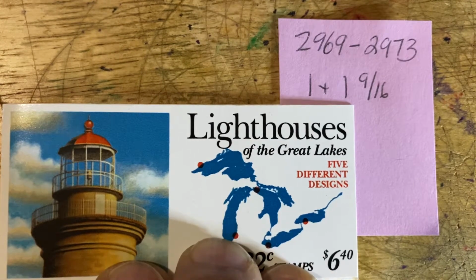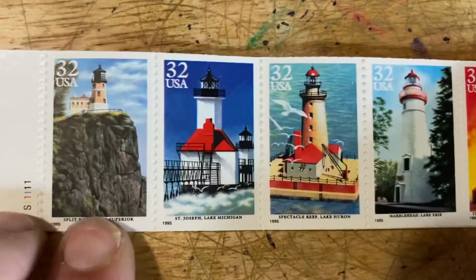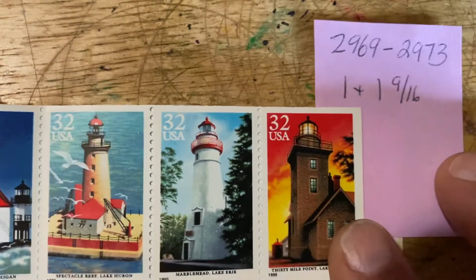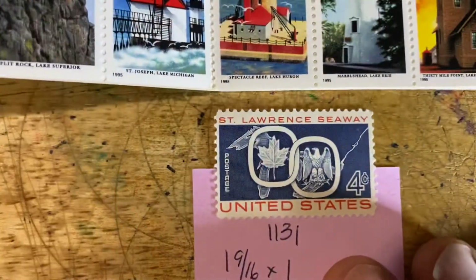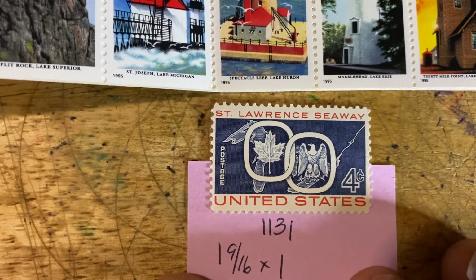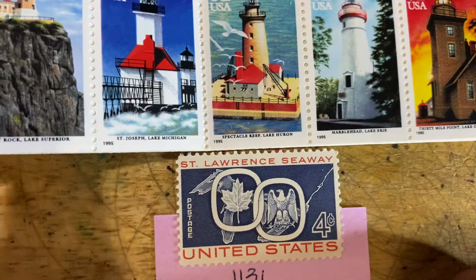So let's get started. The first is the 32-cent Lighthouses of the Great Lakes series. There are 5 stamps in this series, so you can use any one of these 5. And those are dimensions and the Scott number. You can use it in conjunction with this St. Lawrence Seaway stamp, which happens to be in the Great Lakes as well. So any of these 5 stamps with this 4-cent stamp will get you the 36-cent stamp issue.